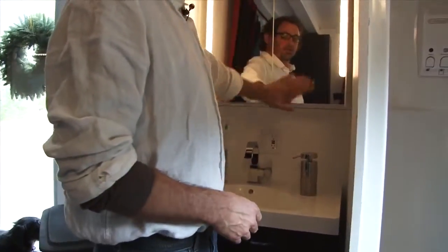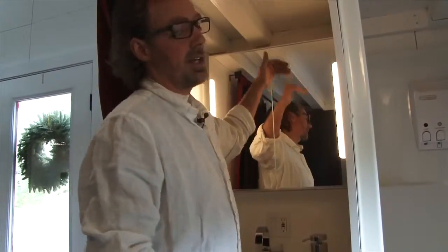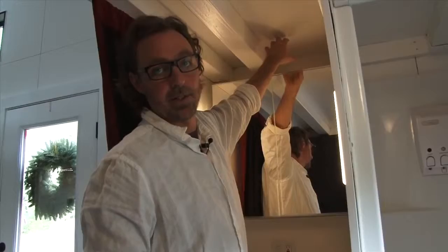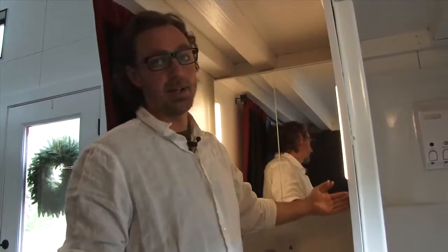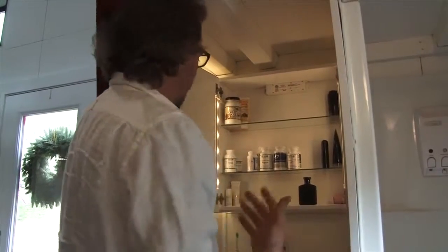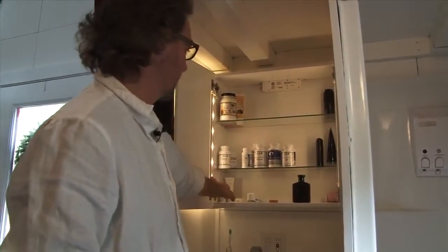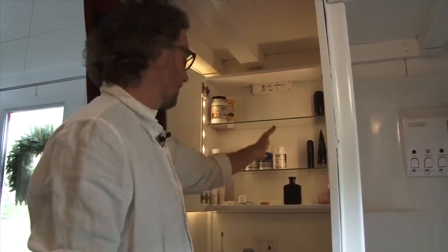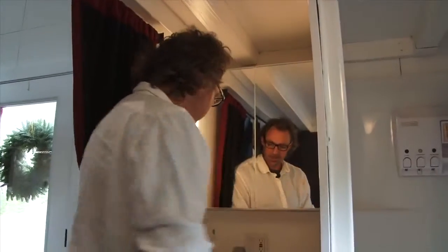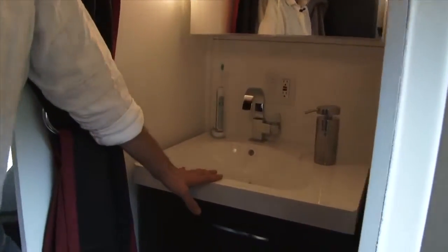Up top here, we've got a mirrored double door with lights in it, which is really nice because, again, our headroom, although it's very comfortable, doesn't leave us room to put a vanity light over the top of our mirror. So having it incorporated into the mirror works really well. It gives us lots of storage space inside. And another cool detail of this unit is the lights actually go to the inside as well. So at night when we're in here, it does illuminate the inside so we can see what's in there, which is pretty sweet.